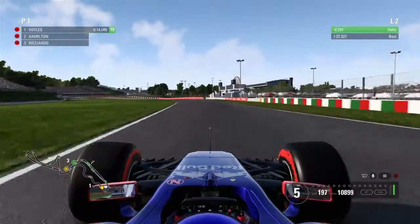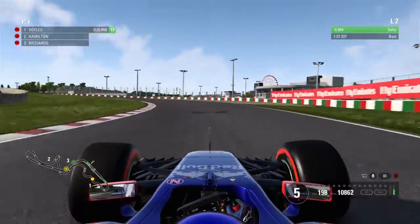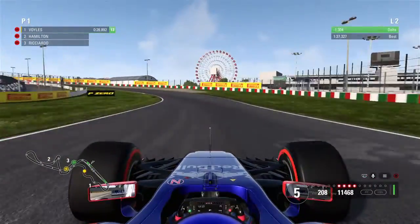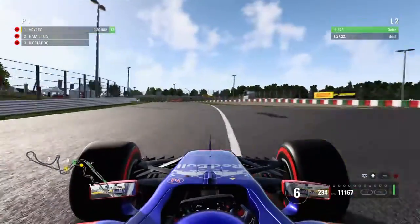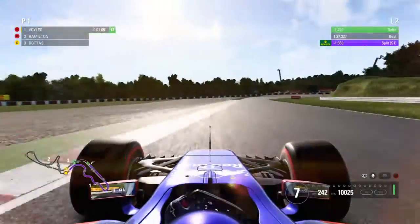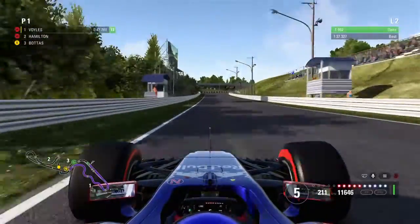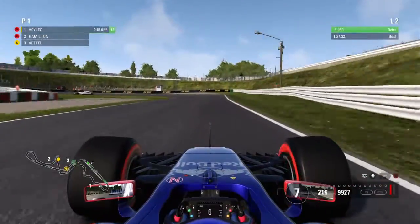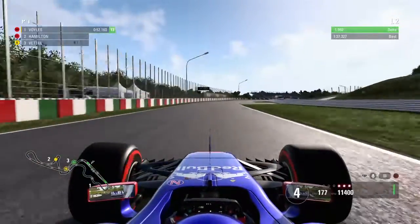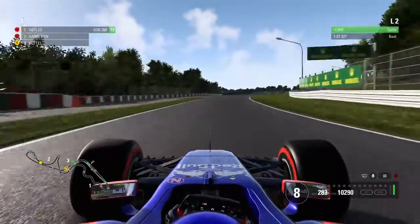Like I said, that's 3 races in a row for Danny Kvyat. He didn't get out of Q1, so I've out-qualified him again. Boy, talk about I have better equipment and he doesn't. What else is new? That's unfortunate. But just remember, the Saubers are going to move up because I'm starting last. I'm going to start last anyway, regardless where I qualify.